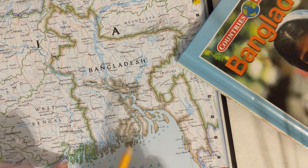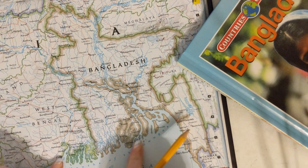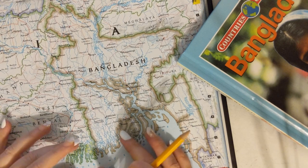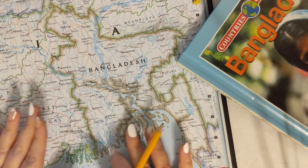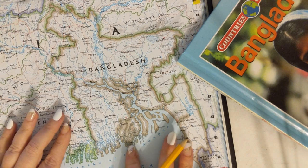I'm going to actually do a whole video on the Sundarban forest here, because it is really fascinating, particularly that it's home to the Bengal tigers. And look out for that video coming up soon, so you can learn what makes these Bengal tigers that live here different from any other tigers in the world.